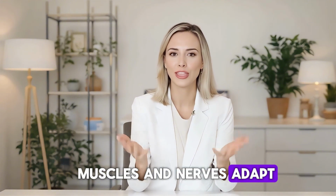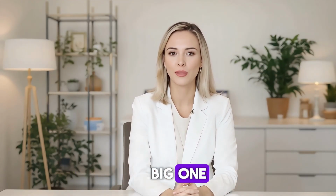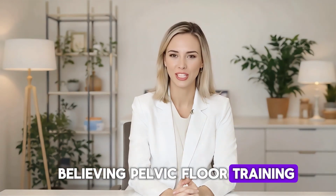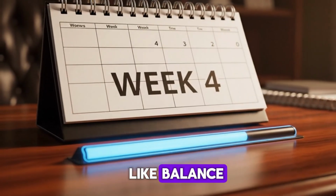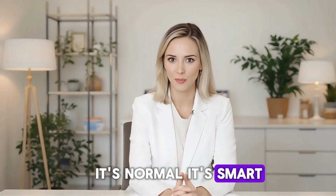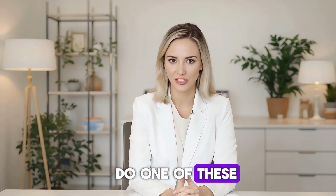Muscles and nerves adapt with repetition. Give it weeks, not minutes. Now I'll add a 6th mistake, my personal big one. Mistake number 6, believing pelvic floor training means you're broken. No, it means you're training a neglected system, like balance, posture, or grip strength. It's normal. It's smart. If you want to level up without turning it into a circus, do one of these.